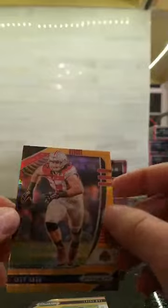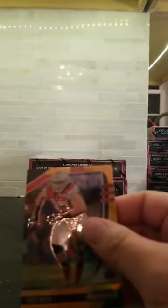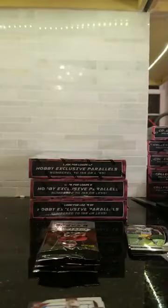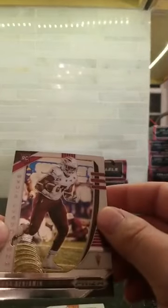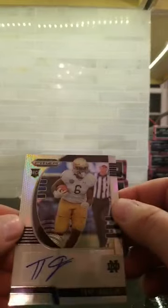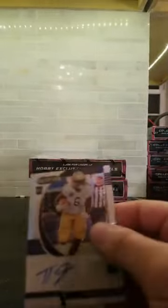Deshaun Watson. Yeah, there you go. There you go, Shannon. That's a good hit. Peyton Manning. George Kittle. Joey Bosa. That's going to be out of 149. Cam Akers going over to Florida State out of 149. Yeah, Shannon's hitting some. There's a lot of Georgia in here. Shannon's hitting something every week. Eno Benjamin. T. Higgins. Tony Jones Jr. going over to Notre Dame. Prizm Model.